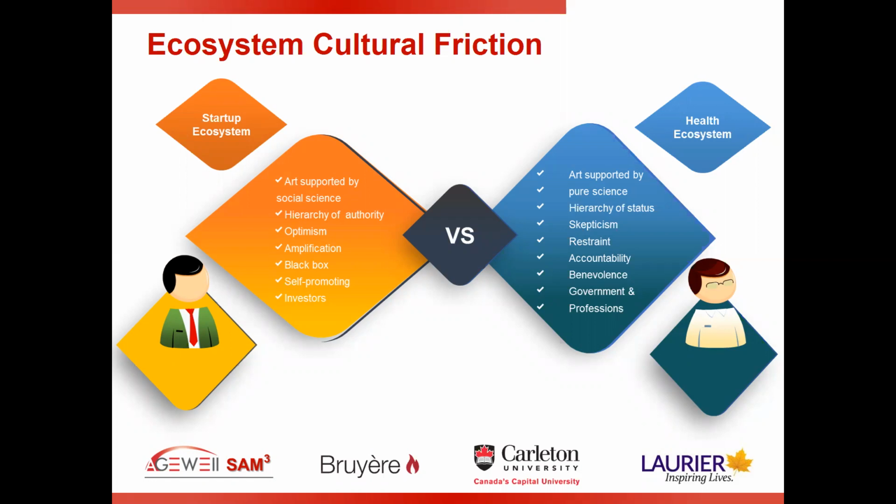The other is just benevolence versus self-promoting. Oftentimes people who are in this health ecosystem are in there because they want to be providers. There's a more altruistic approach. In the startup ecosystem, it's very self-promoting, and you have to be that way if you're going to go in and satisfy the needs of investors and show them that you mean business, versus in healthcare where we rely on the professions for this, a very professional and oftentimes more restrained approach. So I'm not going to get into solutions today, but I just wanted to point out that, if you're getting into this space, that's something that you're going to have to negotiate.